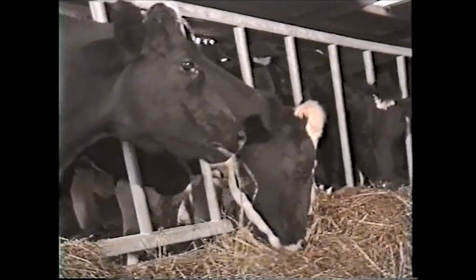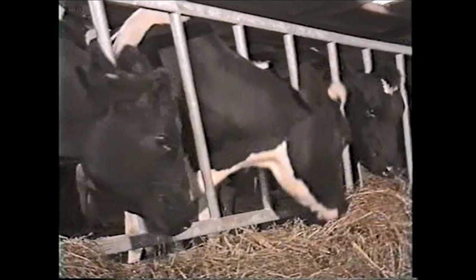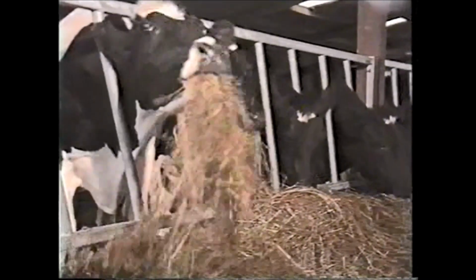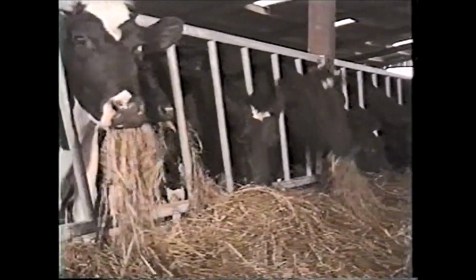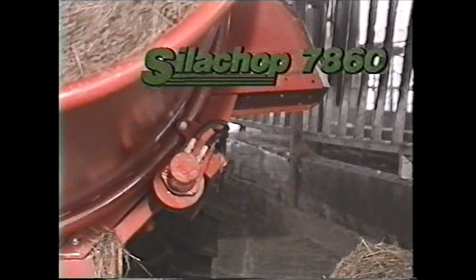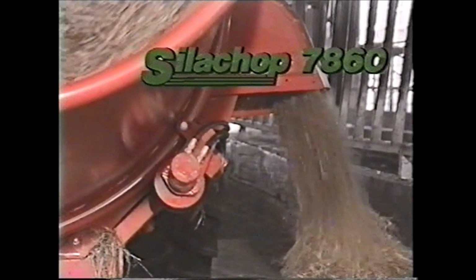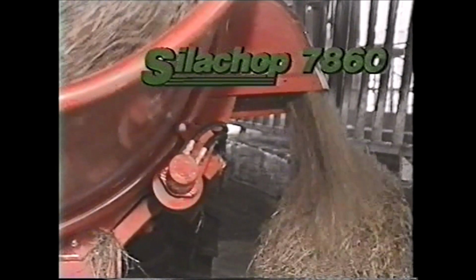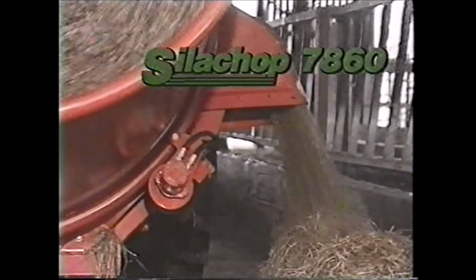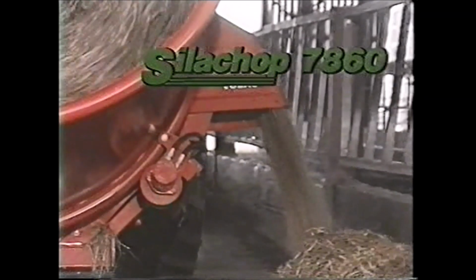At last, here is a machine that can easily deliver the benefits of big bale silage to all those dairy and beef farmers who prefer to feed their silage down a feed barrier. The Silochop combines Kverneland's extensive knowledge and experience of big bale silage with the company's proven engineering expertise and results in a machine full of features designed to improve the feeding of big bale silage.